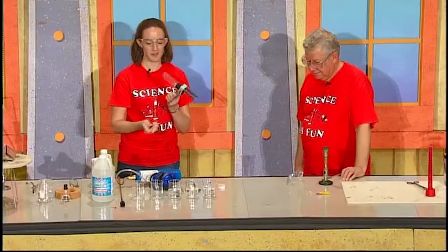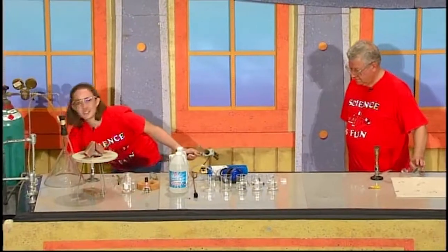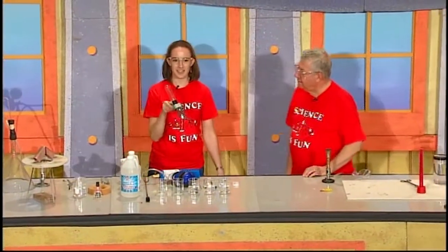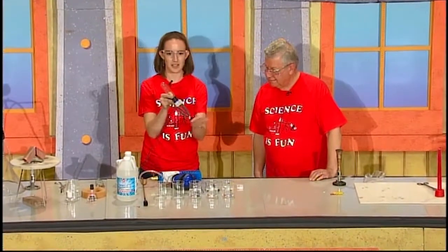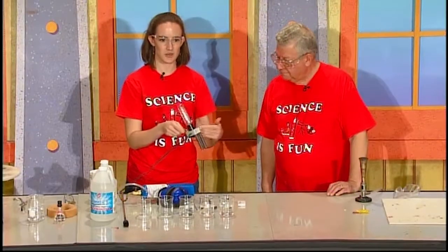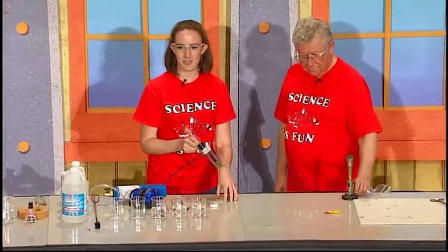Well, now I'm going to move on to my planned experiment. So what I've got here is a conductivity tester, which is kind of a fancy name, but what does it look like? A light bulb. So if I plug this in, you can see nothing happened with the light bulb, no light yet. And that's because we're missing something. We need something to connect these two probes that actually will conduct the electricity through the entire circuit. So do you think the countertop conducts electricity?